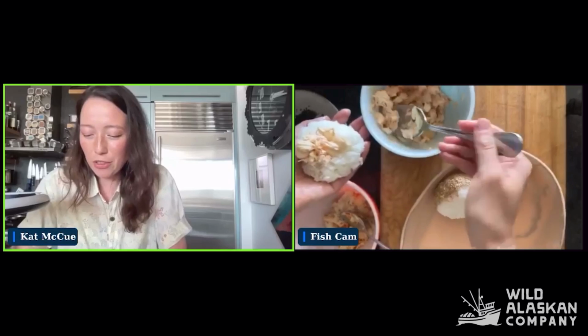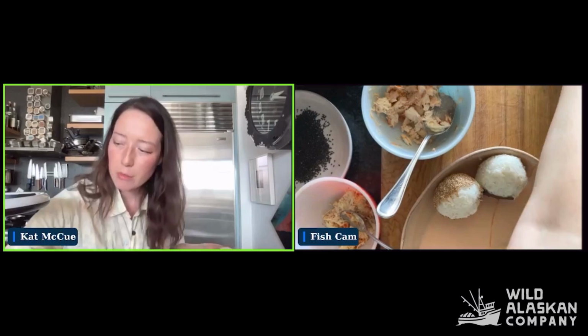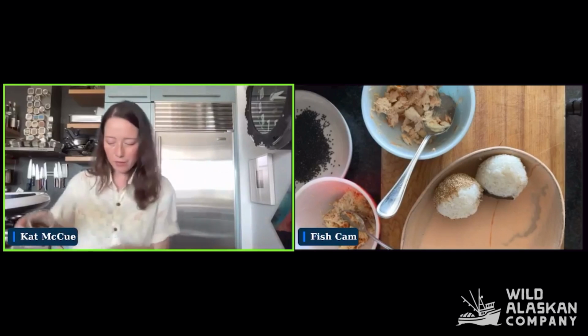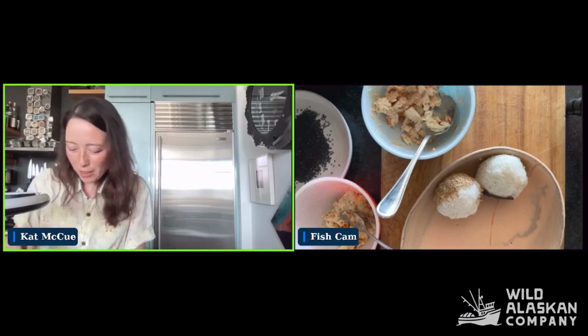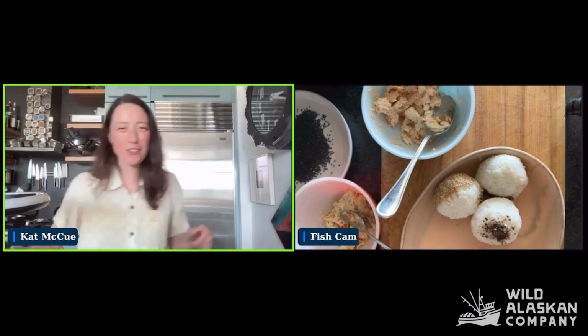So I'm gonna fill maybe one more of these and do another fun shape. For this one, my friend makes this spicy furikake. So I'm gonna maybe just sprinkle this on top. Let's see how that looks. Looks a little crazy, but that'll just be my little one for that.